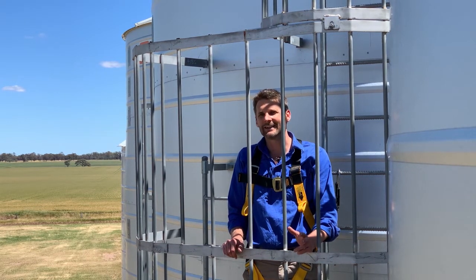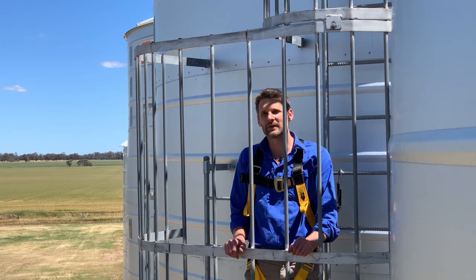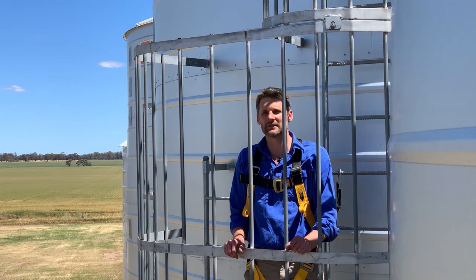And remember that old saying that sometimes smooth is slow and slow is fast. I really think that's important to remember with grain storage. Never rush, avoid getting complacent, and make sure that you get home safely to your family.